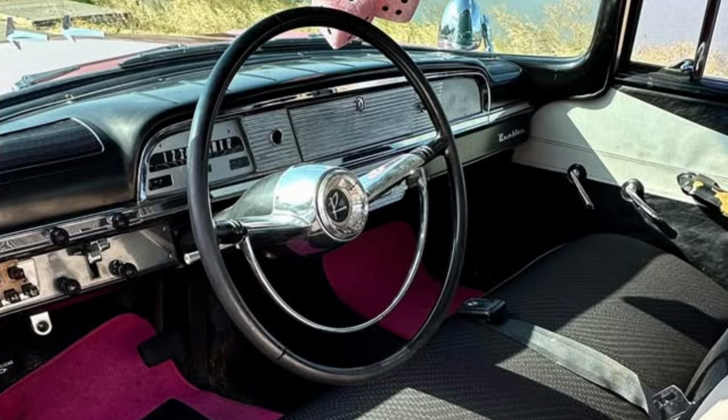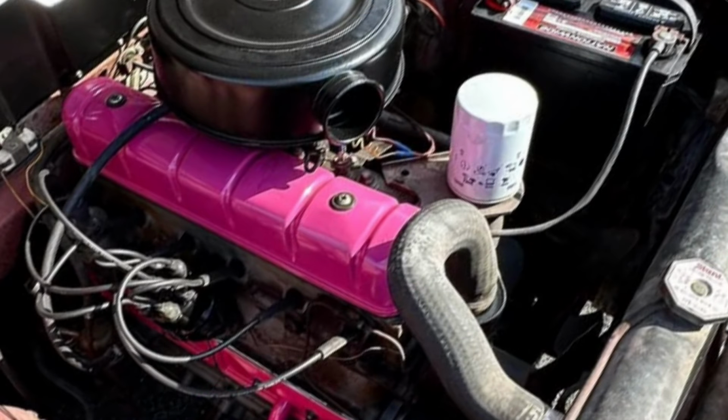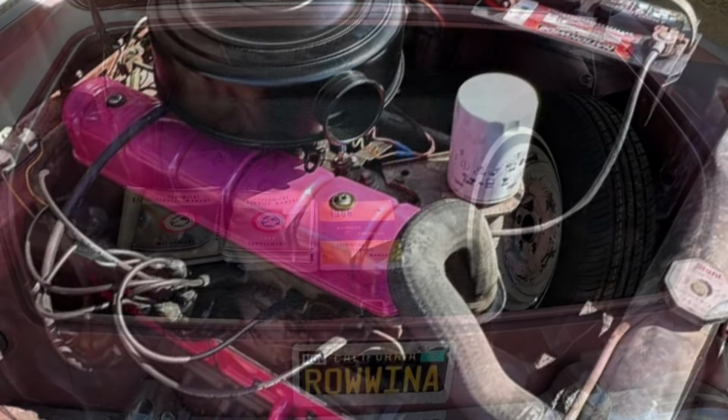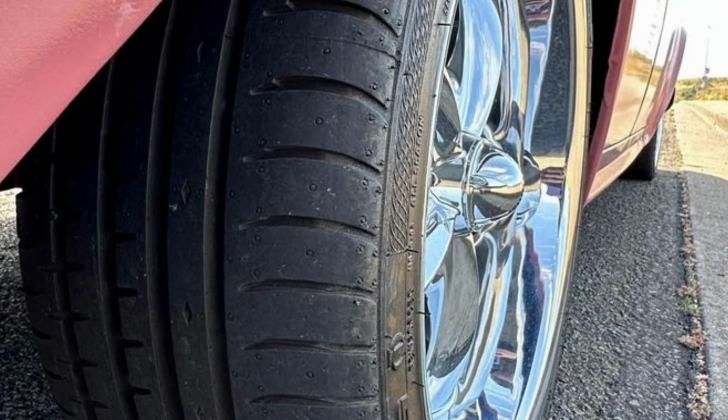It underwent significant maintenance, including a repaint in its original pink and white combination. New Riddler wheels and tires, new brakes, a new battery, and reupholstered seats have been added. All door seals, gaskets, and components like valve covers and side vents have been repainted. The car includes Appleton spotlights, adding to its classic appeal.